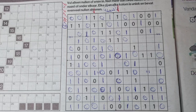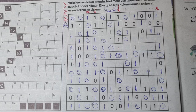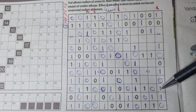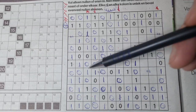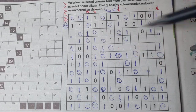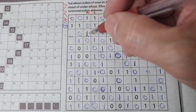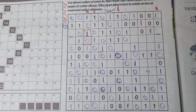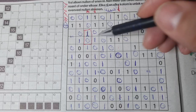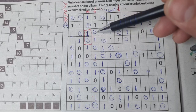Yeah. The last column. In this column: 0 1 1 1 1 0 0 1 1 0 0 1 1 empty box 0 0 1 1. So we need to switch these two digits. We have a 1 here, this should be an O. We have an O here, this should be 1.